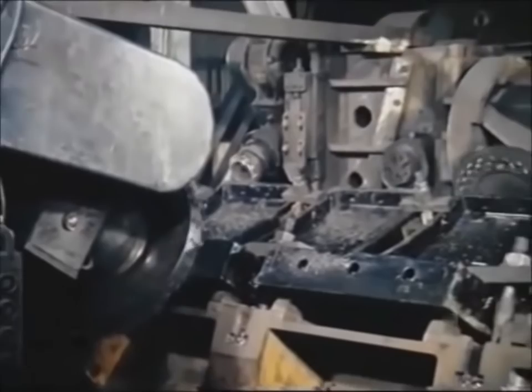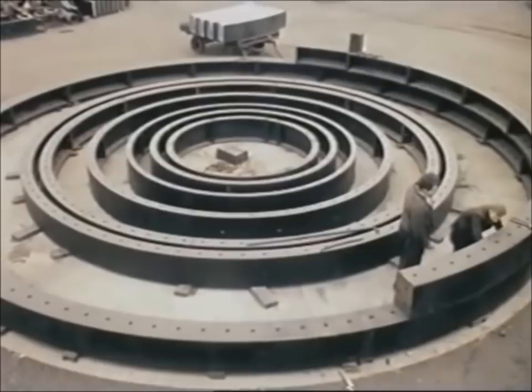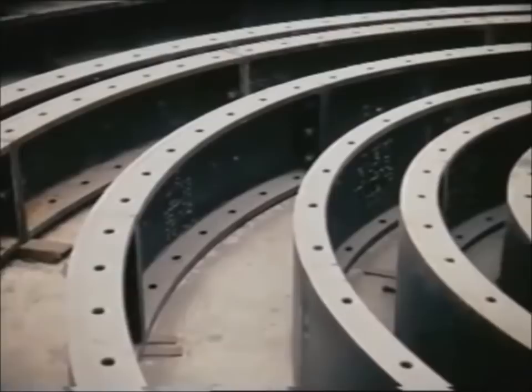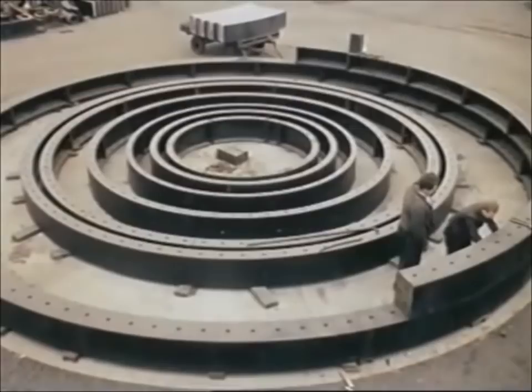Cast segments are milled to a close tolerance and then set up in a test yard to check them for accuracy. More than 100 different diameters and types for different uses. Crossover tunnels and junctions, some as large as 35 feet. Escalator tunnels, the next largest. Station tunnels, running tunnels, pedestrian subways and smaller ones for ventilation ducts and other services. And off they go to the many supply points.